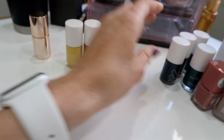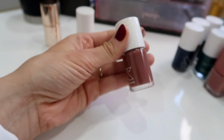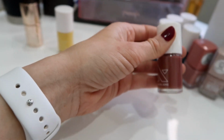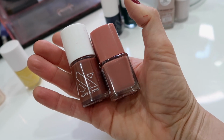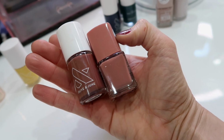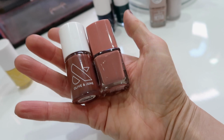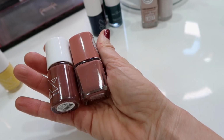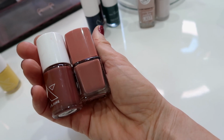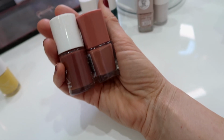It's so pretty. Then this one right here is actually quite similar to the shade Linger from LA Colors. Did I say LA Girl? So these two are very similar to each other. This is Linger from LA Colors. This is JJ from Olive and June. I think the Olive and June was just a little bit deeper, but both have that similar kind of rusty, brownish berry tone. They're so, so pretty.